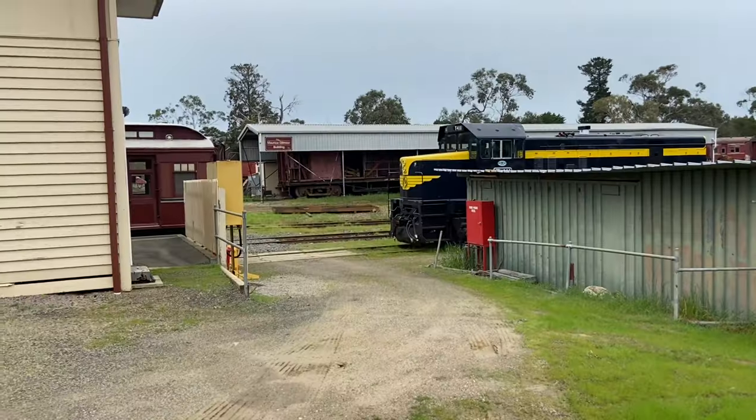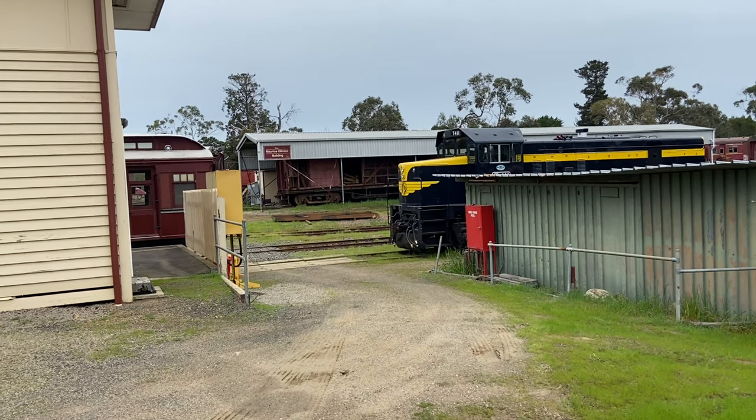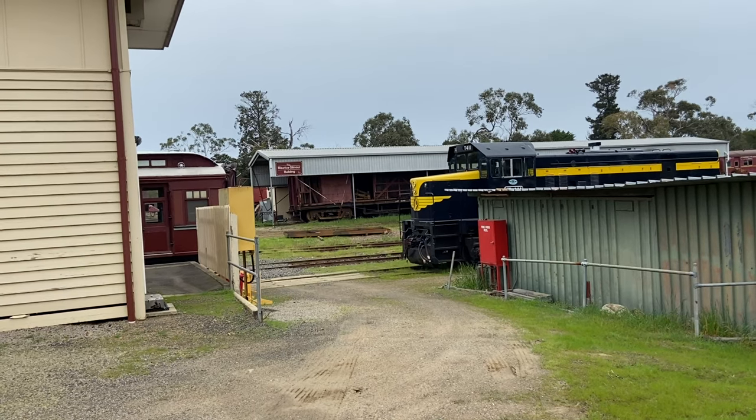But yeah, you can see the train. That is a diesel train, T411. That's a T-class diesel train. It's actually unhooked for some reason, so yeah. Okay guys, it's right there, the T411, the most used in Victoria.